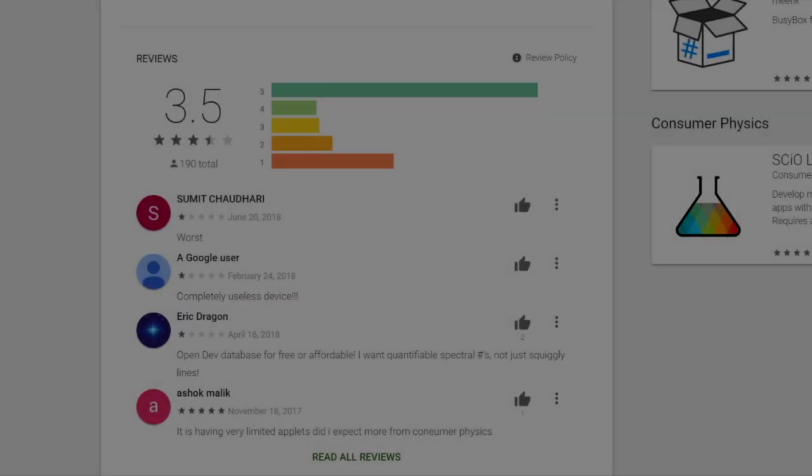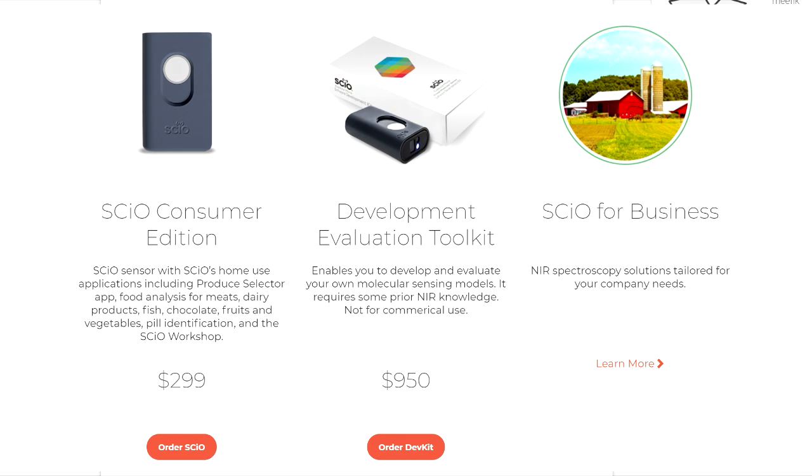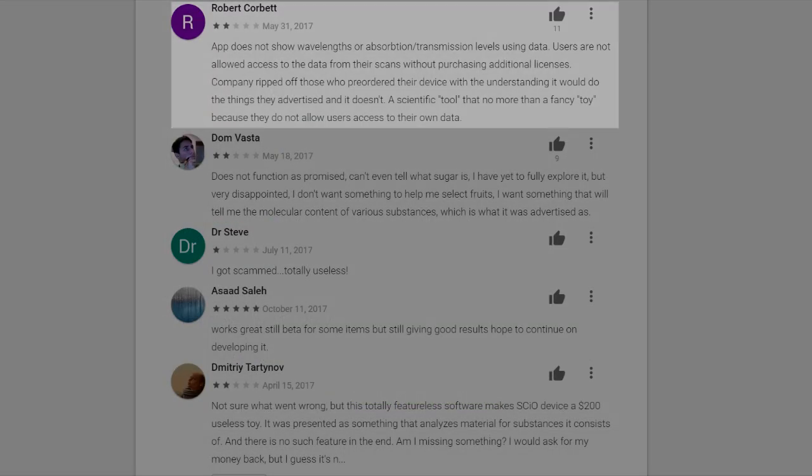And on Google Play, it does a little better. But most of the reviews are still scathing. Completely useless device. Open Dev Database for free or affordable. Yeah, I think they want $600 for it. I want quantifiable spectras, not squiggly lines. App does not show wavelength or absorption / transmission levels using data. Users are not allowed to access the data from their scans without purchasing additional licenses.